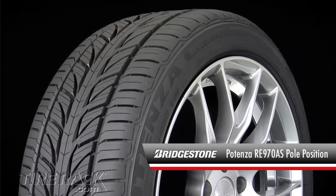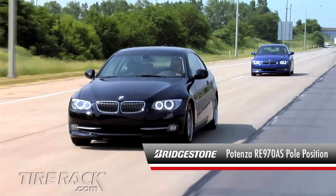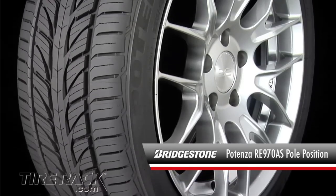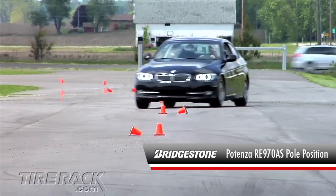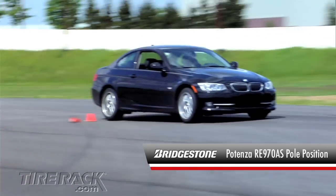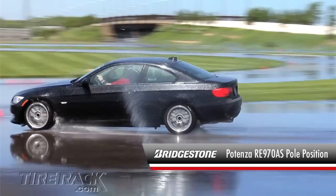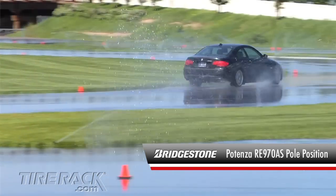First up is the Bridgestone Potenza RE970AS Pole Position. This tire drives down the road nicely and responds to driver inputs with authority. But it does produce a moderate tone on some surfaces, as well as an audible thump when it encounters larger impacts. Here on the track, the RE970AS Pole Position feels poised and well balanced. And in the wet, our team really likes the handling and communication from this tire. You always know exactly what it's doing and what it's capable of.